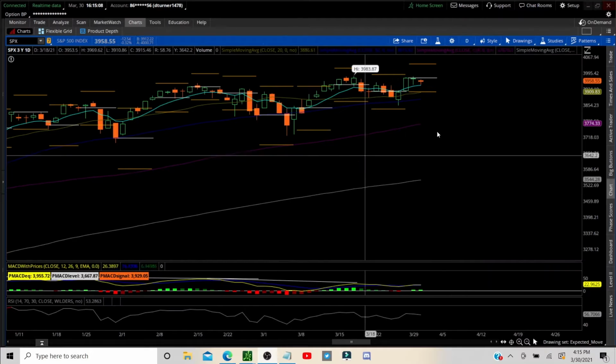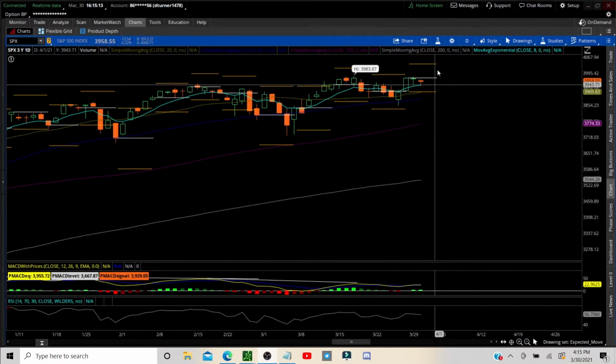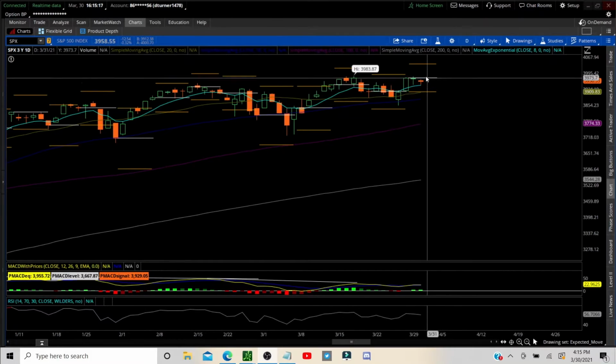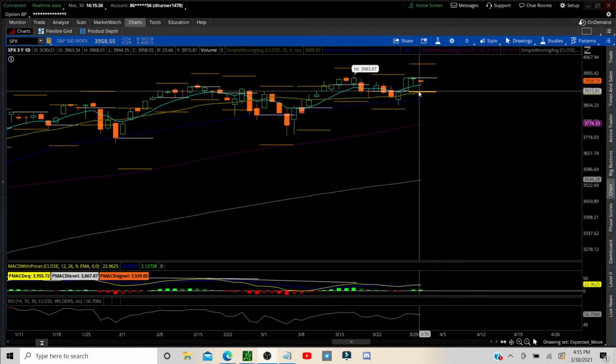So we are on SPX, the options expected move. I'll link the options expected move if you're not familiar. It gives us a playing field for the week. The options market gives us a scenario whether we move. This week, we're either going to move $62 to the upside or $62 to the downside.